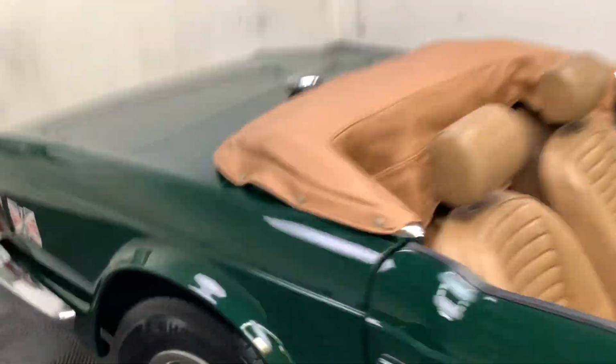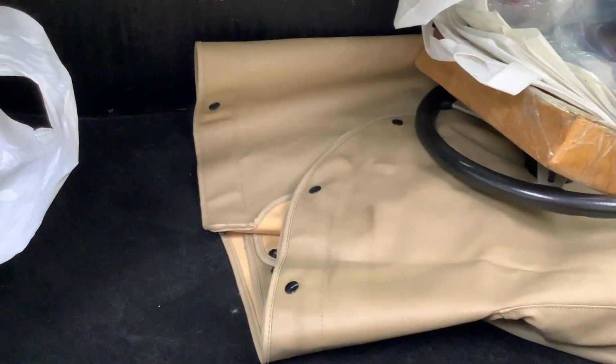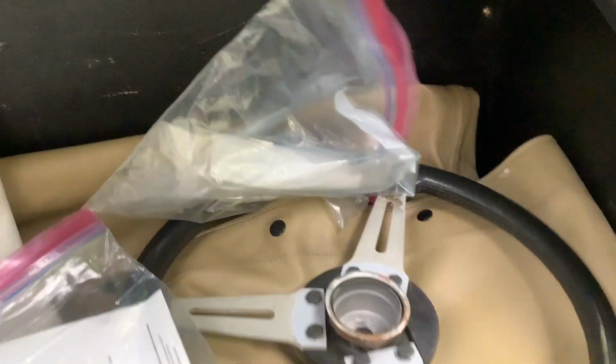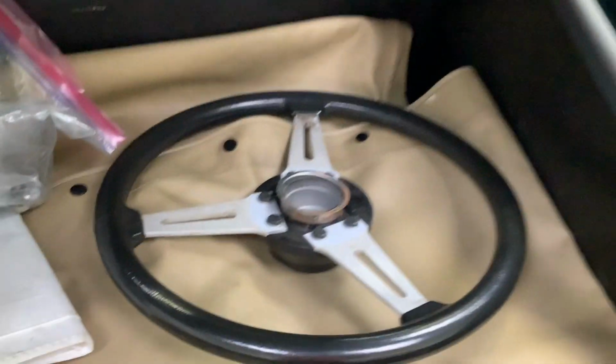Let's take a look at this car's trunk. So in the trunk we've got a lighter beige tonneau cover. We've got the original steering wheel here, which is in wonderful condition. Really nice original style steering wheel. Trunk's trimmed out properly with the trim kit.